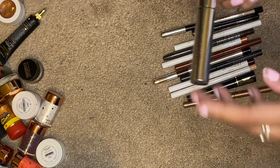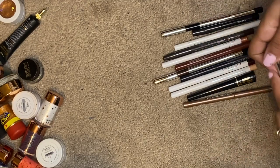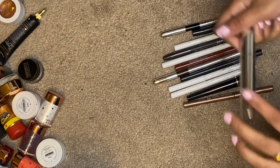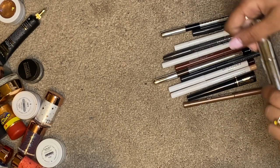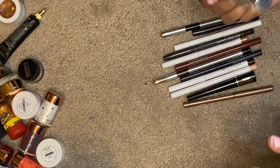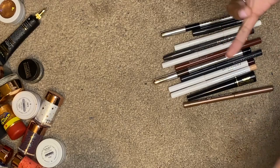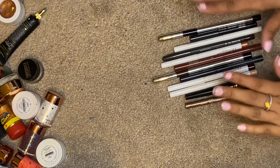So anything that has to do with brows or eyes or lips, I'm just gonna toss it. I don't like the idea of giving someone products that I already use that I put on my mouth or eyes. Face is different because you can sanitize that. Eyes, lips, not so much. So, goodbye. Now on to eyeliners.